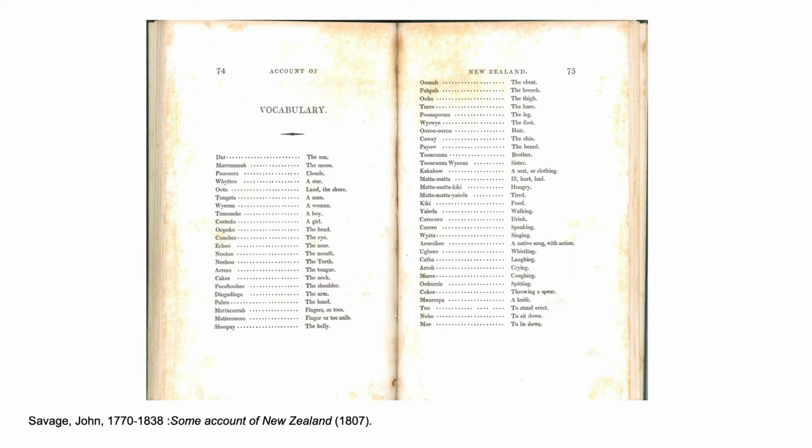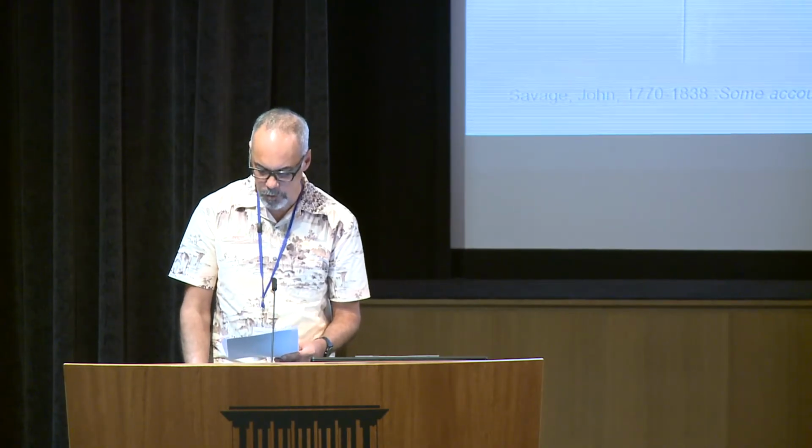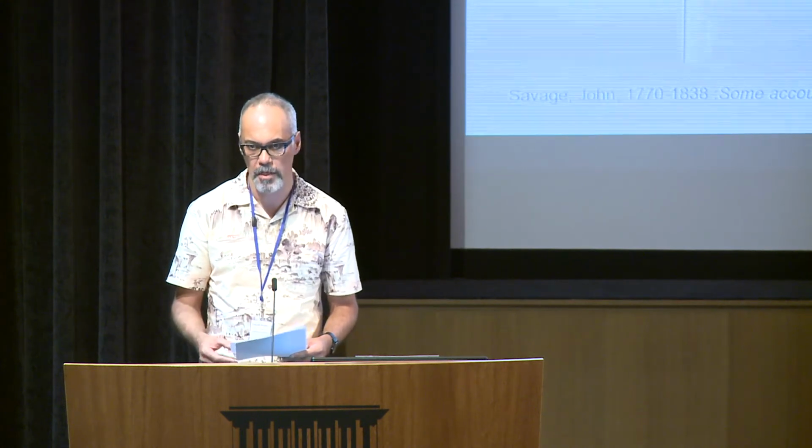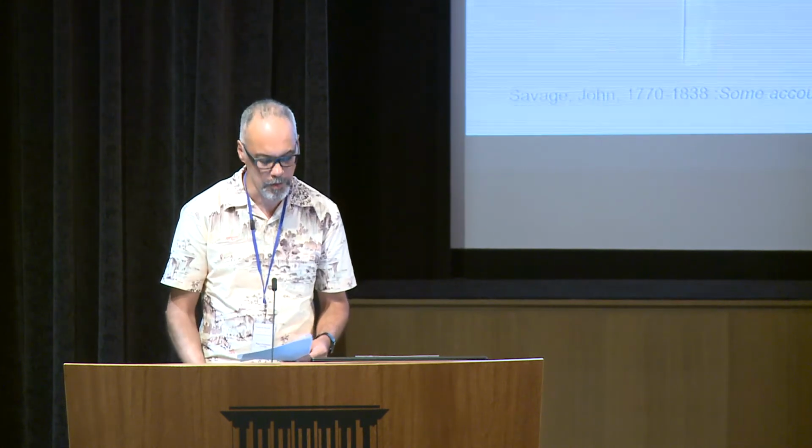The list has been compared to that compiled by Banks during James Cook's travels in New Zealand in 1769, which we've heard about. At this stage, the orthography of Māori wasn't settled and the language wasn't written in sustained sentences. This didn't happen until the missionaries came into contact with Māori, who travelled to Parramatta, which was the base for the CMS, Church Missionary Society missionaries.